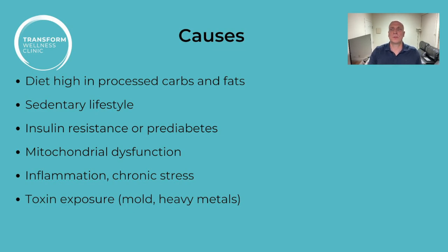There is a device called the Pnoe device, which can help measure your metabolic flexibility and what your max fat burning heart rate is when you exercise. Amazing device. I'm hoping to add that to my clinic soon because I think it's going to be so valuable.